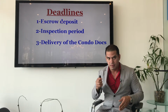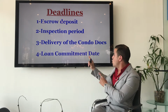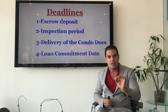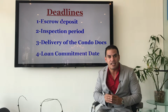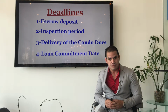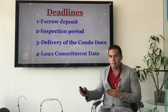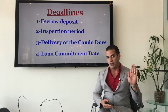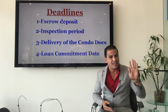Very important. Step number 4, and this is the most important, the loan commitment date. 90% of the transactions that fell apart before the closing day fell apart because of this, the loan commitment date. And what is this? Well, once you get on the contract with a buyer, the buyer is going to provide you with a pre-approval letter. To get on the contract, the buyer is going to give you a pre-approval letter, but that's not enough.